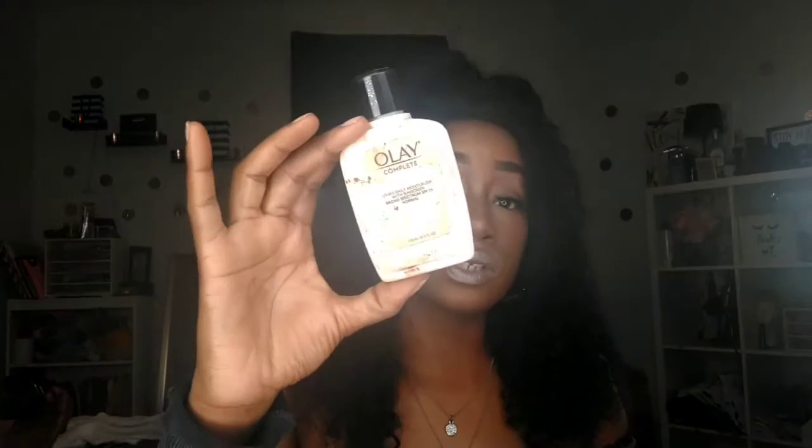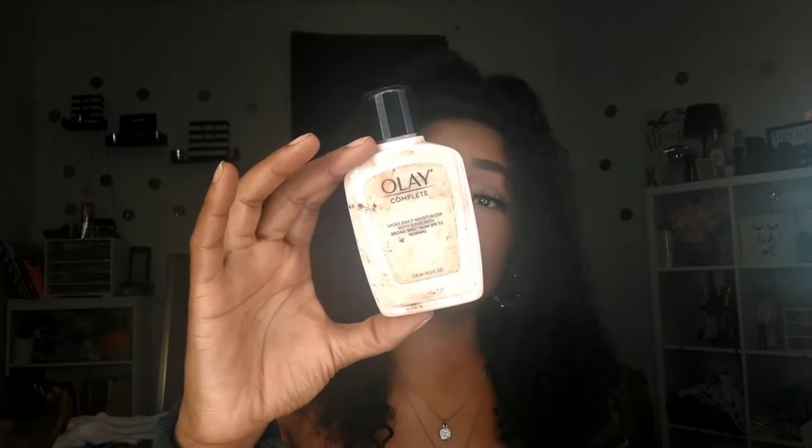Next, I've been using this since I started doing makeup. And even before doing makeup, because I used to see my mom when I was a kid use the Olay Complete Moisturizer. Sorry, mine is super dirty, guys. It's almost gone. I barely use this anymore because it's all the way at the bottom. But this is another moisturizer that I use all the time. It is super light too, guys. Well, I used to. I don't use it that much anymore.